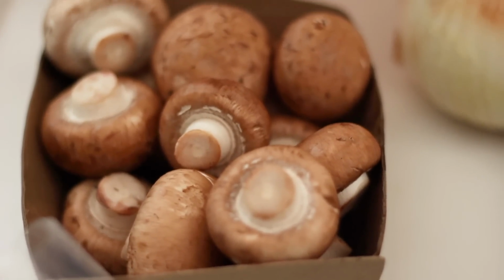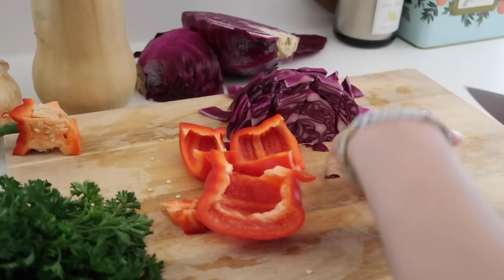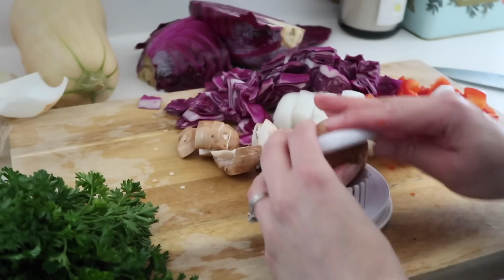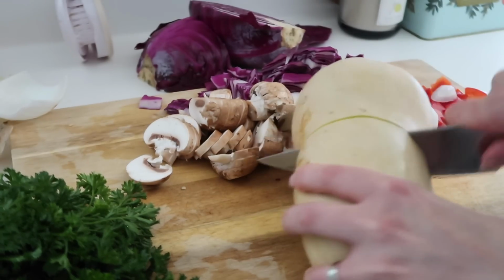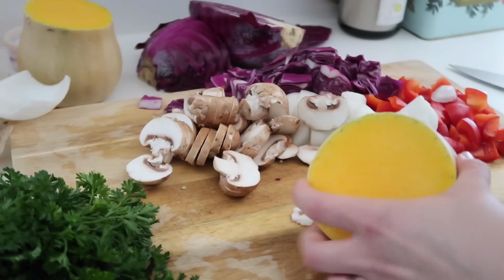All I do is roughly chop about a cup of some purple cabbage, 1 red pepper into bite-sized pieces, half an onion, about 6 to 8 crimini mushrooms that I have washed. And the best part is that I'm going to be using this butternut squash fresh from our garden. Our butternut squash has been doing so well, and it's delicious.